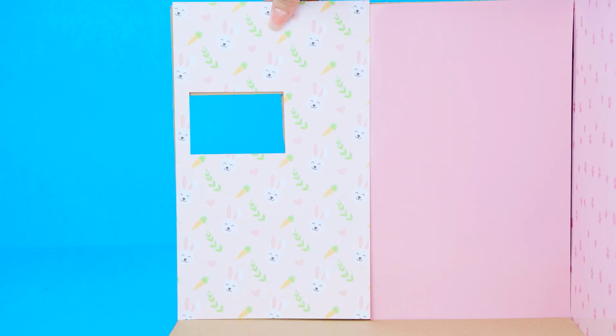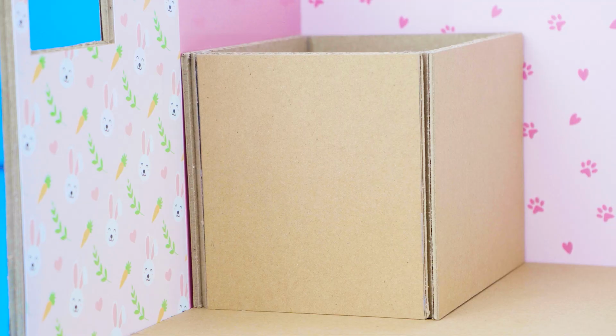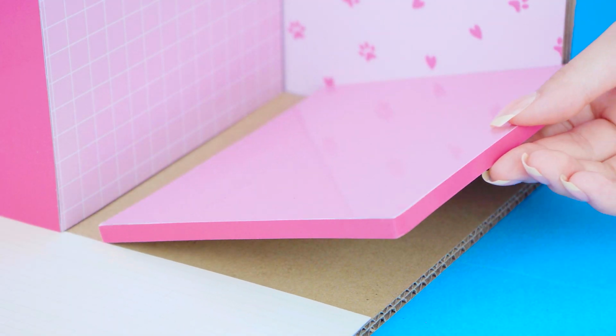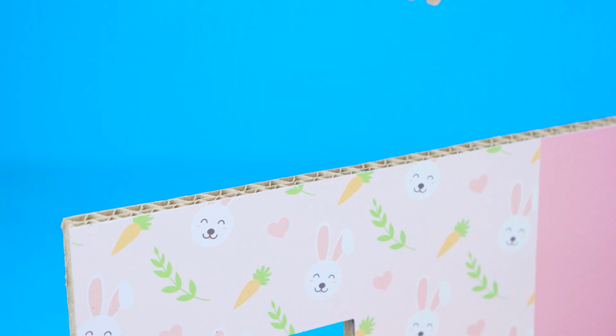Show you how to make a cute pink bunny house from cardboard. Hope you like this. We need a lot of pieces and more colorful paper. Now, complete the frame of the house from gluing the cardboard border.